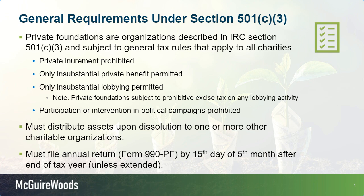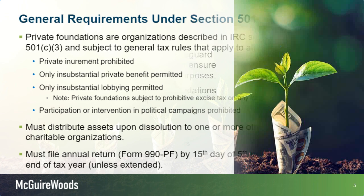So if the foundation is to go away or terminates and dissolves under state law, there must be provisions about what happens to the assets upon that dissolution. Just like public charities, private foundations have to file annual tax returns. It's a different form, Form 990-PF, due the 15th day of the 5th month after the end of the tax year, similar to public charities. But the form has different questions and different responsibilities to disclose information.